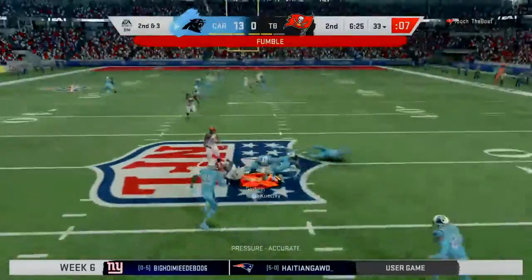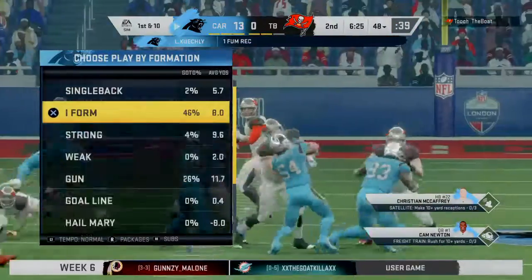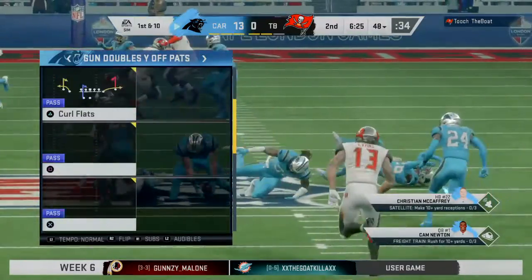A throw over the middle taken in. And now the ball's out. Fumble near midfield. And it's picked up by the Panthers. And his guys are going to take over at their own 48-yard line.